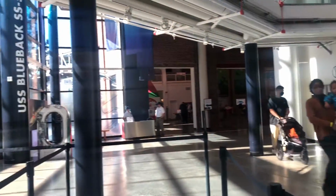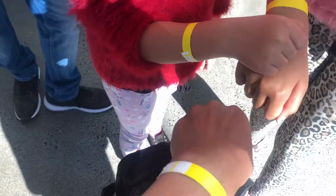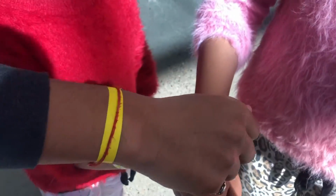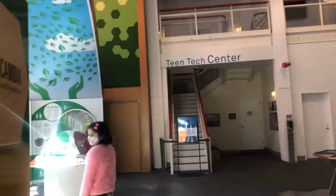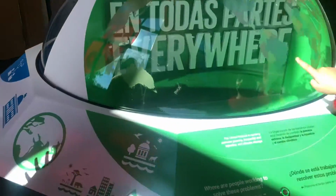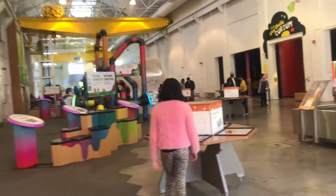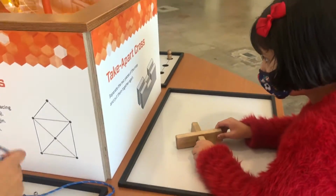Inside, we bought yellow wristbands that allow us to go anywhere in the museum. Here we have entered the first room. On the first table, there are 4 different puzzles that are very complicated to solve.